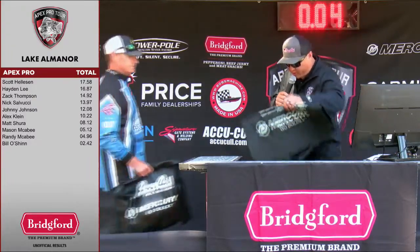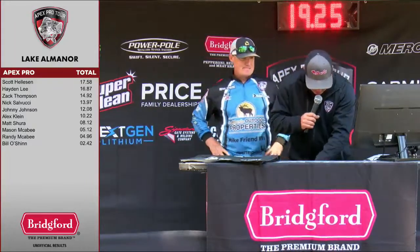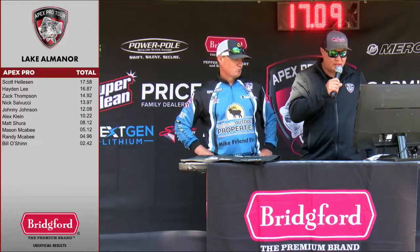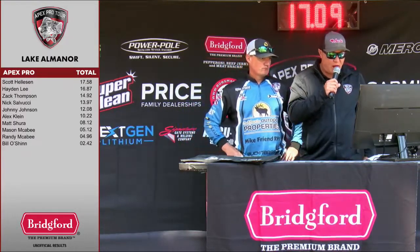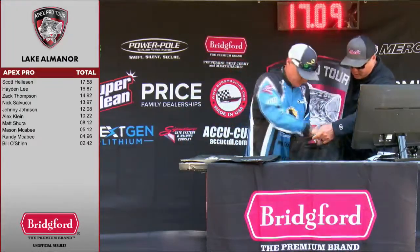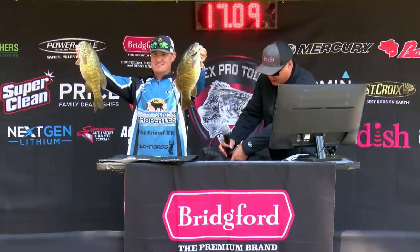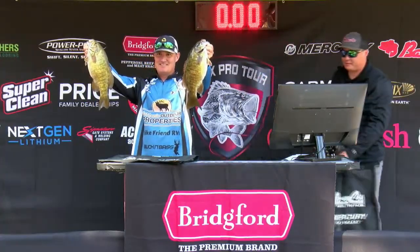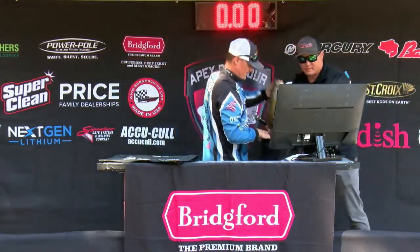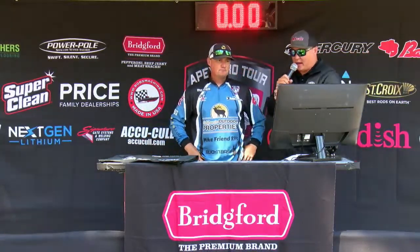Another angler from Oroville, California, Ryan Friend. See his day one limit here. Total weight. Oh, wow. 17.09 pounds. 17.09. Currently has you in second place. Let's grab a couple fish for some photos here. All right, well, that currently has you in second place. That's a good start to the day.